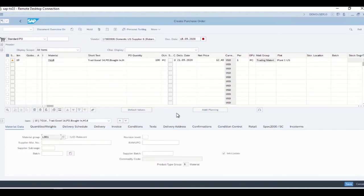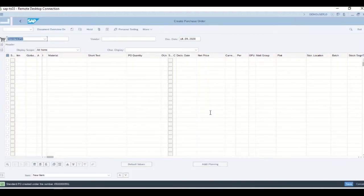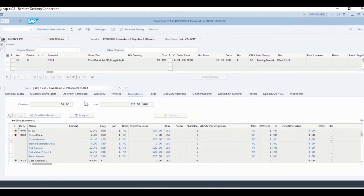Just to demonstrate, let's change the PO quantity. Let's reduce it and make it 50. Now you can see the total PO value is 620. Let's see if he's allowed to save this PO. As you can see, the PO is successfully saved with the number 591. We can take a quick look to confirm. Yes, 591. The total value is $620, quantity 50, and net price $12.40. So in this way, this user belonging to B1 is denied from creating anything beyond $1,000. At the same time, he is allowed to create any PO that is less than 1,000.